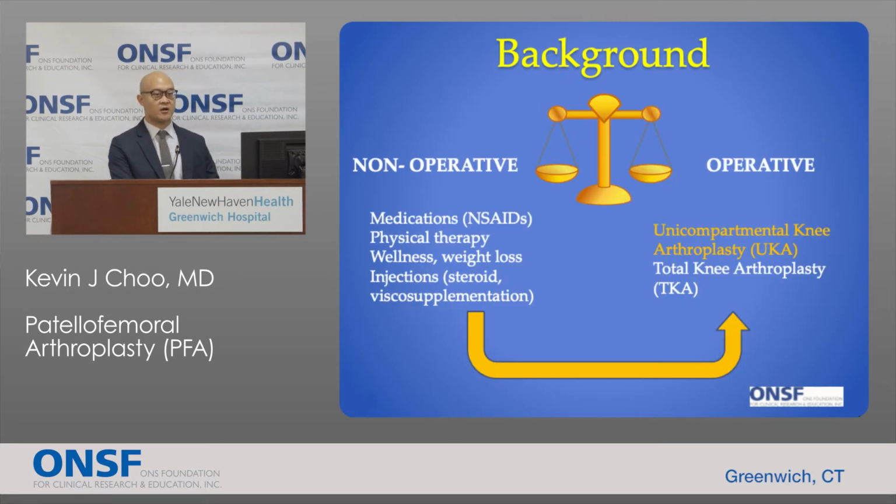Now, regardless of the severity of the arthritis, we generally endorse a conservative approach initially. This can involve things such as medications, physical therapy, wellness and weight loss, injections, which can include steroid or viscosupplementation injections, which are sometimes known as gel injections. And for many patients, that can be quite effective. However, for patients who do not have a substantial or significant relief with non-operative treatment, we then have to discuss operative management. And for the management of severe osteoarthritis of the knee, there are really two good approaches to this, and these would include unicompartmental knee arthroplasty, or UKA, also sometimes known as a partial joint replacement, and total knee arthroplasty, which is what we conventionally refer to as a total knee or a joint replacement of the knee.